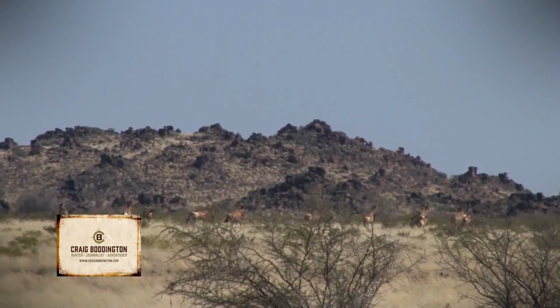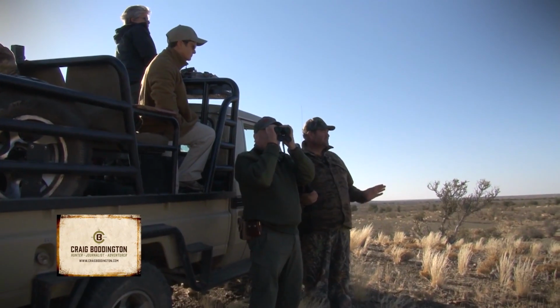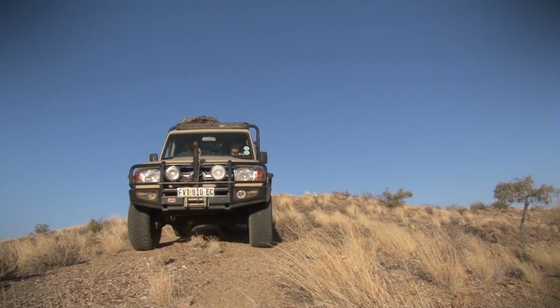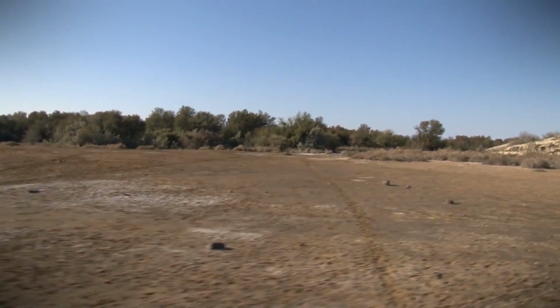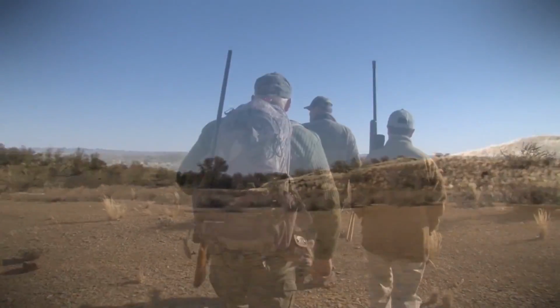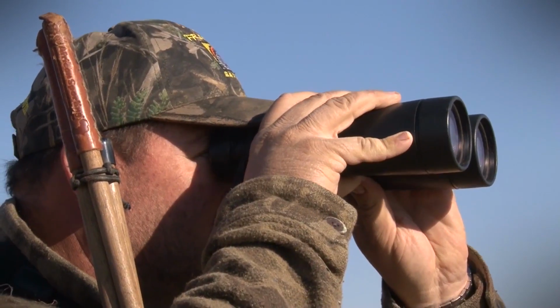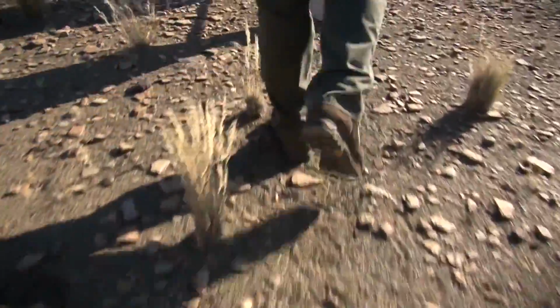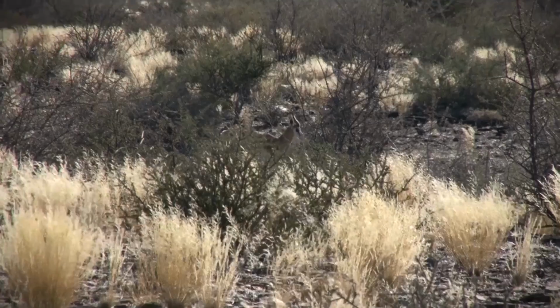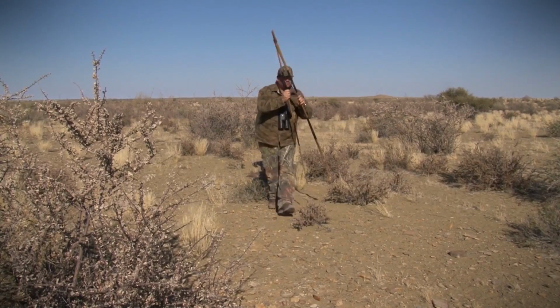Joel, you can see there's a lot of activity of animals here this morning. So what we want to do is drive a little bit further down, about another mile or two, and give the wind a bit of a chance to decide which way it wants to blow. Then we'll just make our way slowly into the wind. There's a very good chance we could come across a good springbok or a good kudu or hartebeest or zebra, steenbok. We'll just see what we come across.